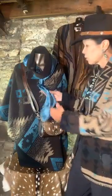Let me see where I'm at on my camera. I'm going to try and just move it versus bringing everything to you. There we go. So we've got the beautiful silk scarf, which is a gorgeous piece in a gorgeous turquoise.